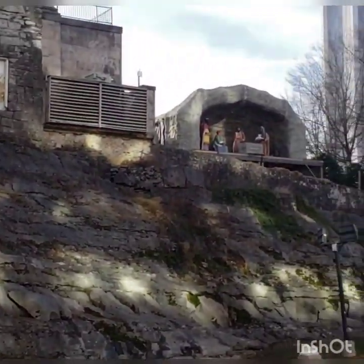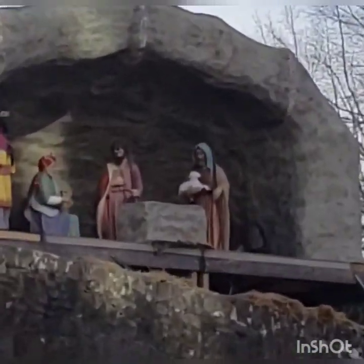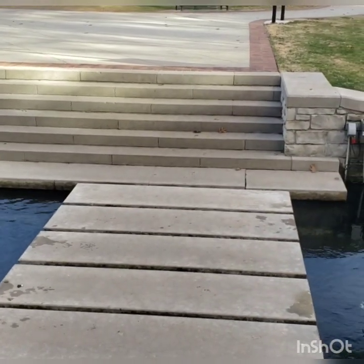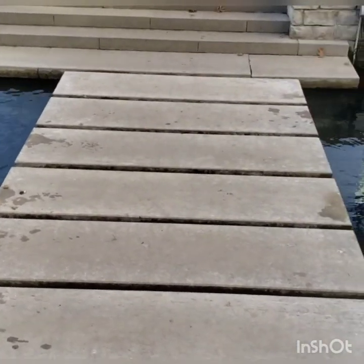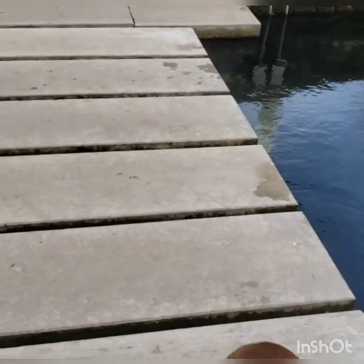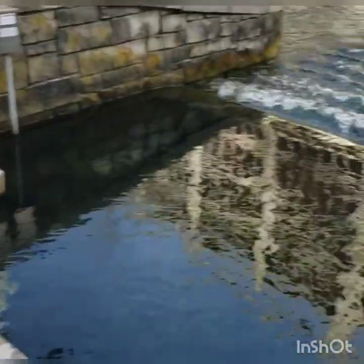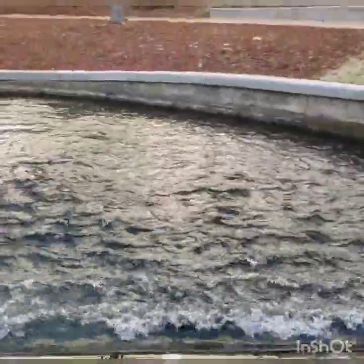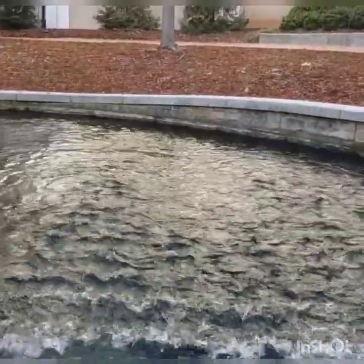And then way up in the manger, we have baby Jesus. Oh, let's zoom back out. So we have this waterway, as I said earlier. We have a floating, it's not really floating, but floating lake walkway here. And I don't know if you can see in the water. No, I don't see anything but a bunch of plants right there. But as we go down, you'll see some other things.